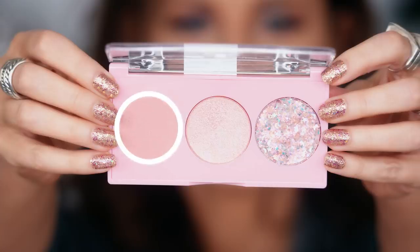I'm gonna first go into the blush because I have not done my blush yet today. The whole Wet n Wild collection, P.S., smells exactly like walking into a Sanrio shop. It's bringing back so many memories.